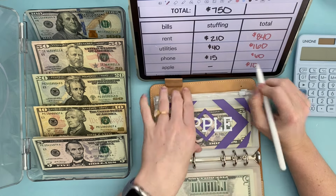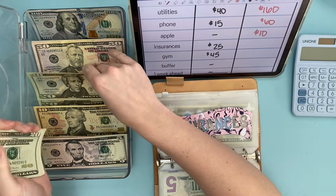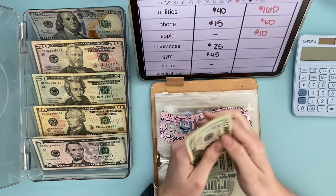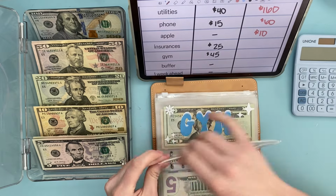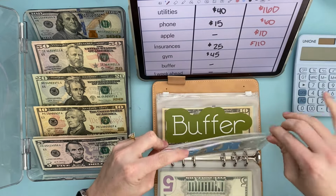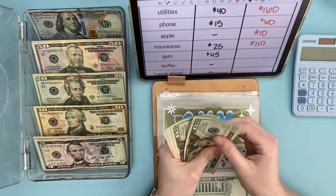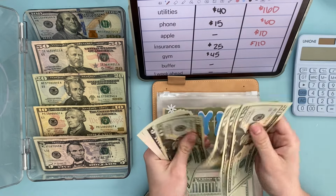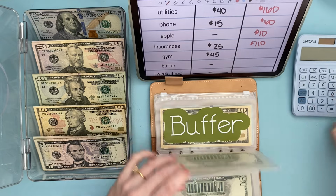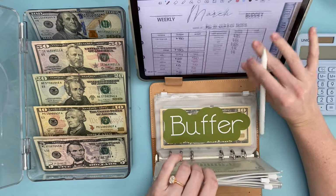And then in Apple, I have $10, which is for my Peacock subscription. And then insurance, which is car, renters, jewelry, is getting 25 today. So I have 20, 40, 60, 80, 95, 100, 105, and 110. And then my gym memberships is getting 45. So 20, 40, 60, 80, 100, 20, 40, 65, 75, and 180. And that will do it for my bills binder.